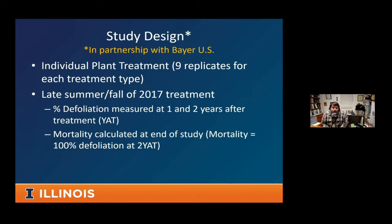We did individual plant treatments. So we did 9 replicates for each treatment type. And this was our research here, but this was actually replicated in Indiana and in Wisconsin with some of my colleagues. So it's spread out. I'm only going to present our data here, but just know that it was done in multiple sites.